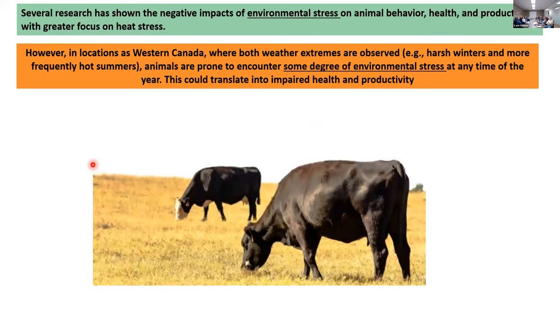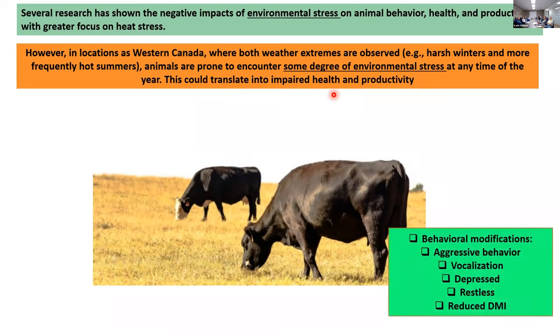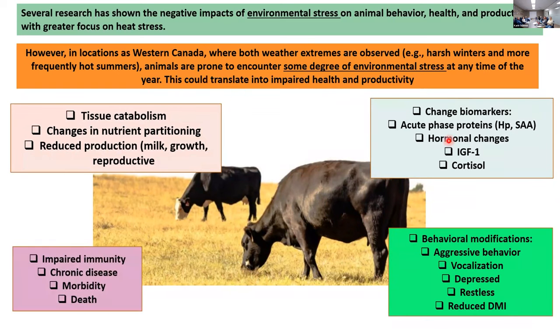So then again, there is a lot of research focusing on heat stress, especially in dairy and some other species, but there is much less in cow-calf, right? Actually, the research is really limited. And I was thinking that in locations like here in Western Canada, where we have harsh winters and more frequently hot summers, our animals are actually more prone to some degree of environmental stress throughout the year, right? Because they have to face both situations, hot and cold. And that can translate into impaired health or productivity or reduced animal well-being. And that is really important, because the predictions are that we're going to have more extremes in the next years. And as we know, there are a lot of things related to stress that we cannot see in the animals that might be happening, but we are not watching for that.